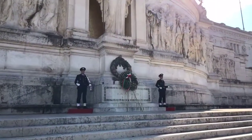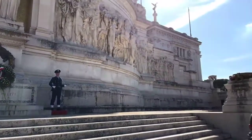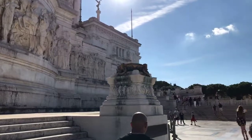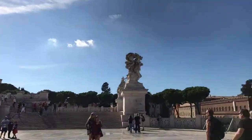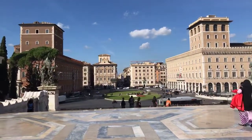Unlike the eternal flame that's underneath the Arc de Triomphe, I don't think anyone will be able to urinate on this one, luckily. If you see my Arc de Triomphe video, highly recommend checking it out. You'll understand that reference.